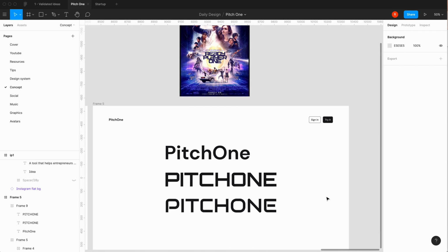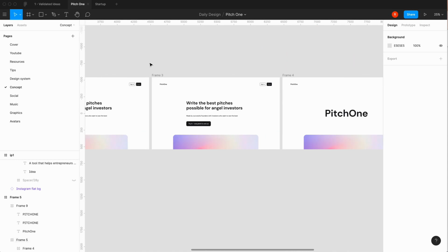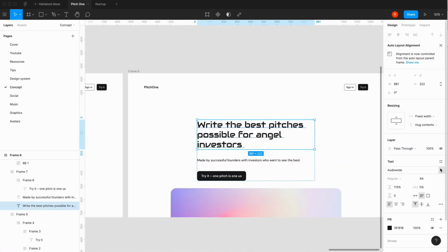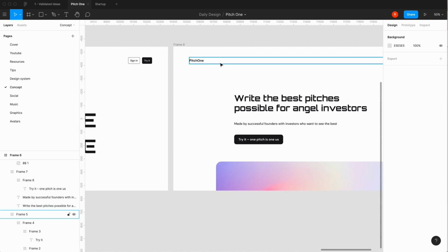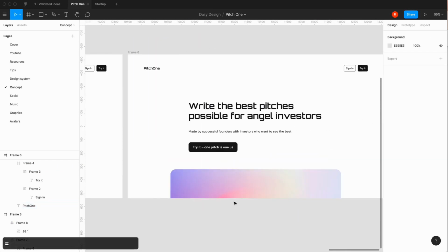This is just really quick and easy, just thinking of the font, what will suit the brand, what will resonate with the audience. And the audience are, well, ultimately it will be for investors, but also founders, for example, who have to use this tool. So here I'm testing out the fonts.